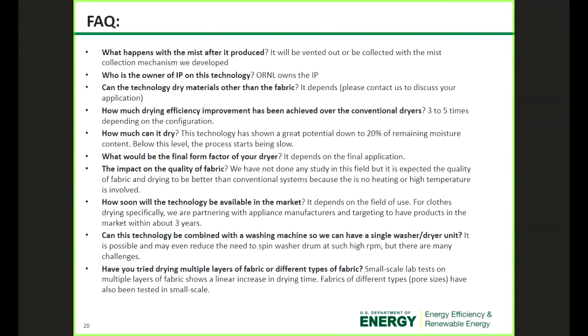Have you tried drying multiple layers of the fabric or different types of fabric? So the answer is that on this small scale system, we dried multiple layers of the fabric, up to 9 layers, as you saw in my presentation, and also we worked on probably four different standard types of fabrics, and yes, the technology works for different types of fabric. What we haven't done so far is to dry much thicker fabric like jeans, and that's one thing that we are going to study in the next phase of the project.